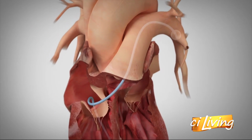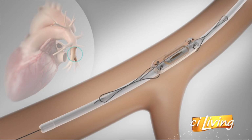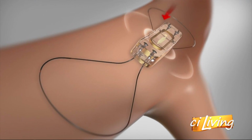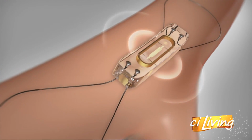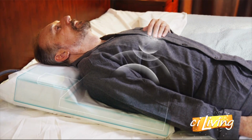We first introduce a catheter into the vein of the leg. Through that, we identify a good pulmonary artery where this device can be implanted. Then we release the device inside the pulmonary artery where it stays permanently. The little wire wings are made of nitinol, and they help to anchor the device in place. And then this shows you how the patient transmits the data. It records pulmonary pressures, and it is sent wirelessly to a central monitoring unit. We have a dedicated team of heart failure specialists who look at the data, and then they can adjust the medicines.